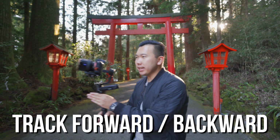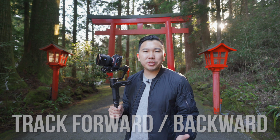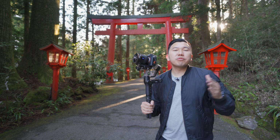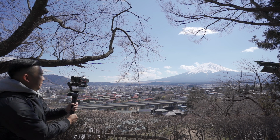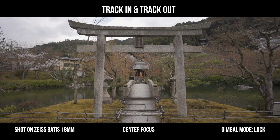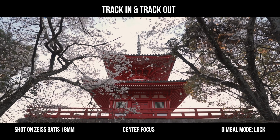Simply by pushing in or pulling out, we can add a bit of subtle motion when filming inanimate objects. Or walking forward and walking backwards, we can follow a moving subject going through their surroundings. For establishing shots, I love pushing into a landscape with an ultra wide angle lens like the 18mm to show off more of the surroundings or to emphasize the scale of a building.